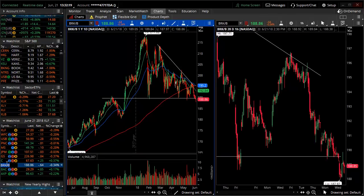Now, Berkshire Hathaway, we don't always talk about and don't usually trade Berkshire Hathaway, but it is the largest holding in the XLF. It's about 10%. This is Warren Buffett's company, probably most familiar to you as Warren Buffett's company, Berkshire Hathaway here. So it as well, this is also the B shares, not the A shares, Berkshire B. So it's about 189 per share.